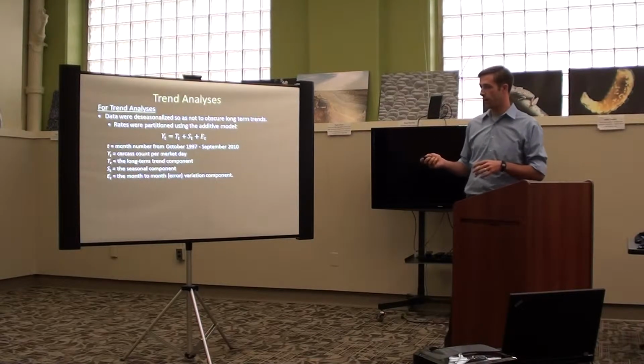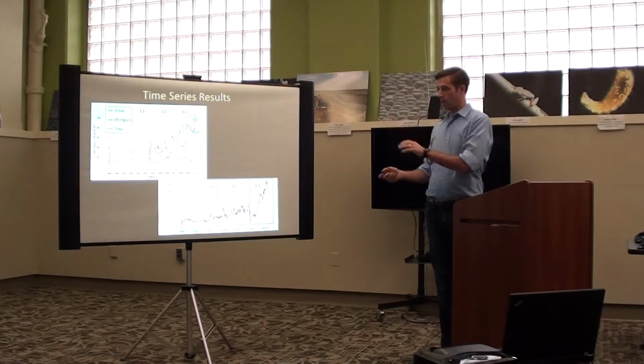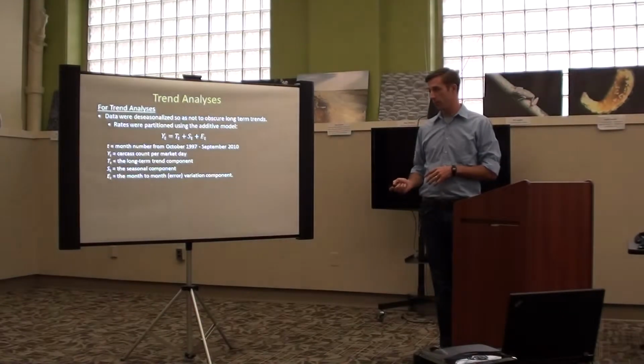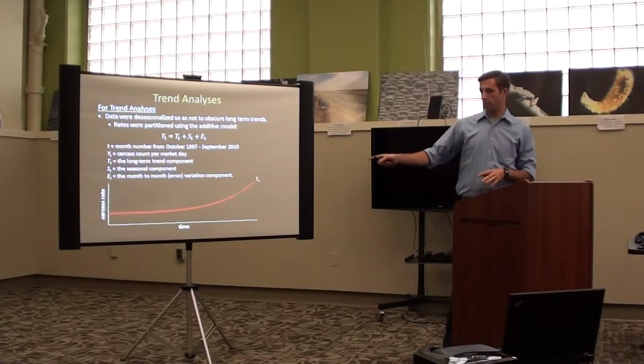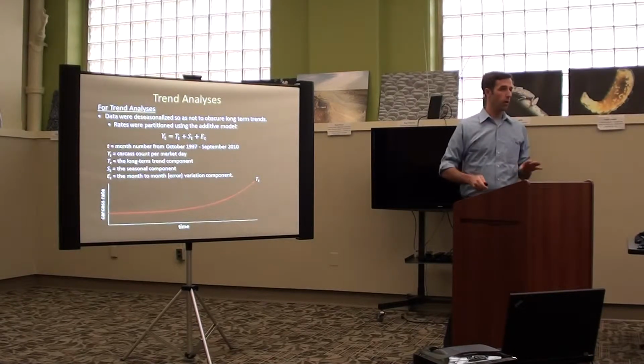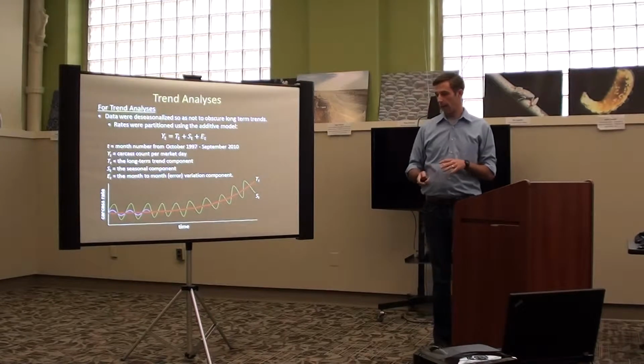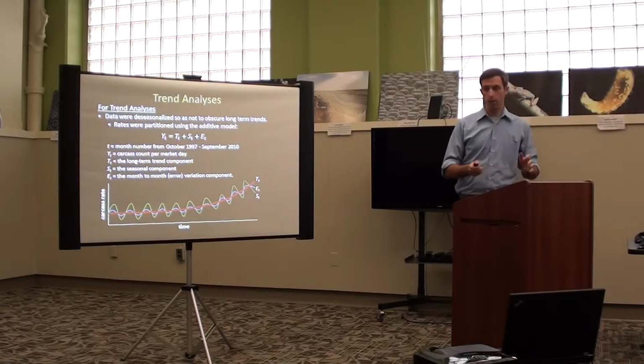So we partition the data. So we take that, like if you just imagine this black line, and we break it up into 3 parts, all right? So the first is the long-term trend, right? And that's what we're focusing on. The second is the seasonality, right? So a seasonal pattern, potentially. And the last is the error, just inherent in your data collection.